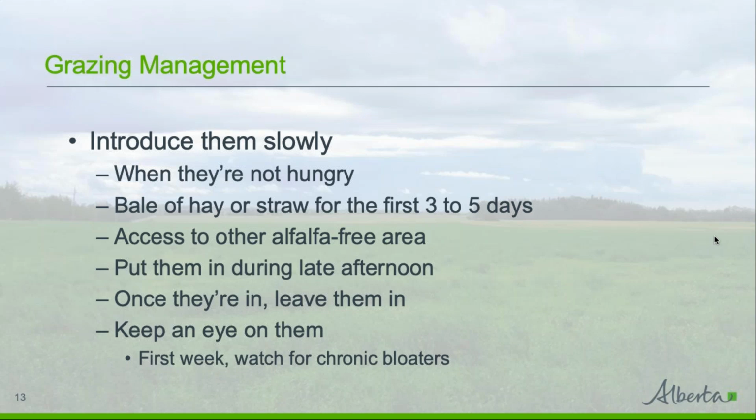The other key thing is, once they're in, leave them in. You can have higher bloat risk if you're putting them in during the day and then all of a sudden you decide to take them out at night. When you put them back in the morning or in the late afternoon, you will have to start all over again, making sure that they're not hungry when they're going in and that they have access to another source of roughage.